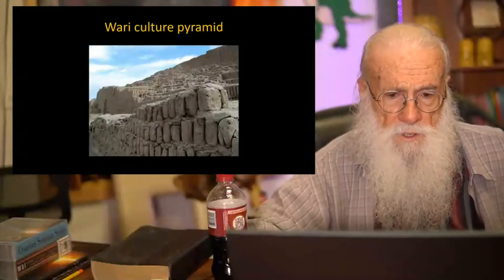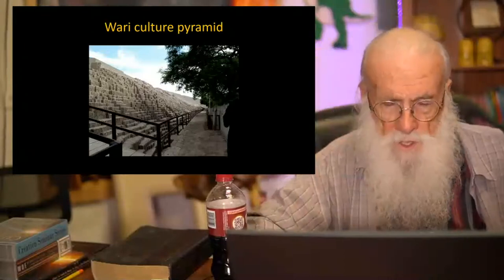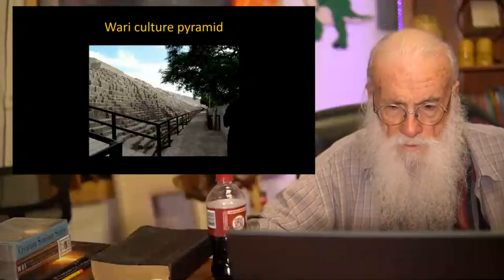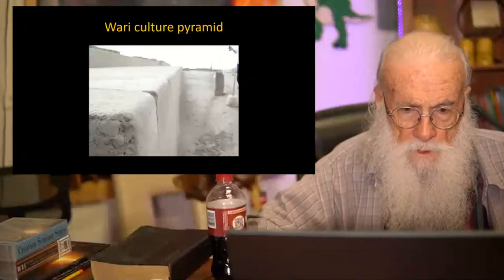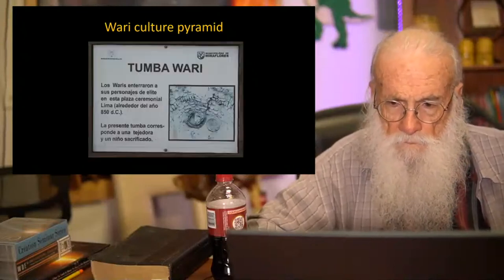This thing is enormous, a pile of dirt. Where'd the dirt come from? It's as big as an Olympic stadium. And there's Olympic swimming pools of water there. How did they do that? Beautifully made. Nothing's accidental about it.